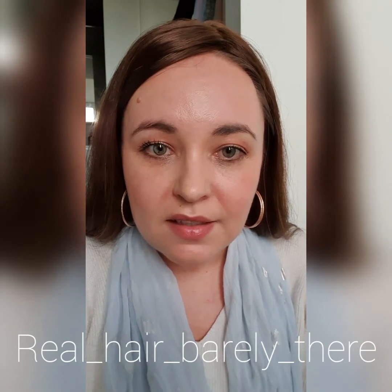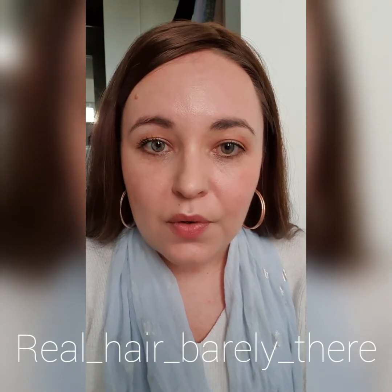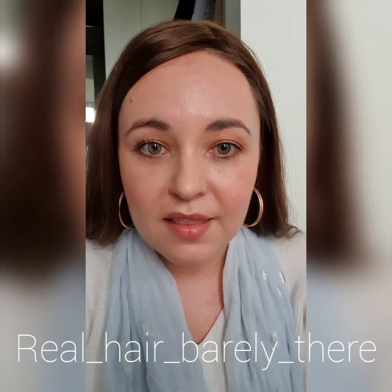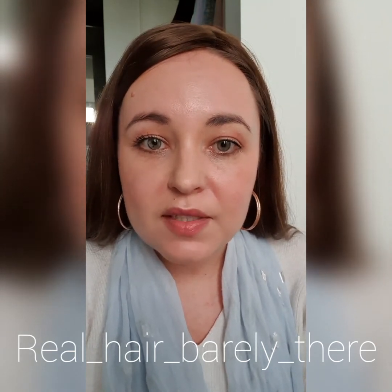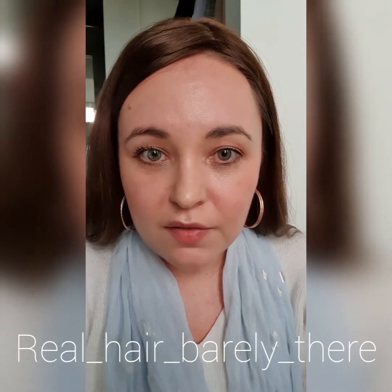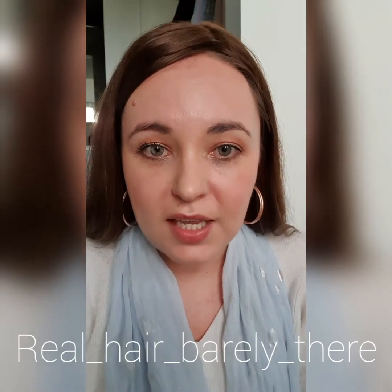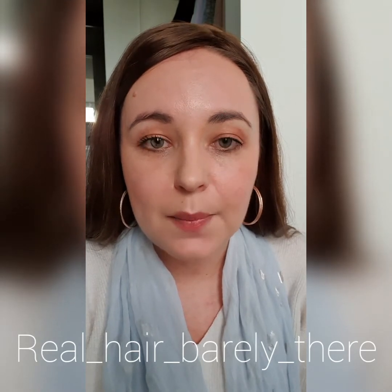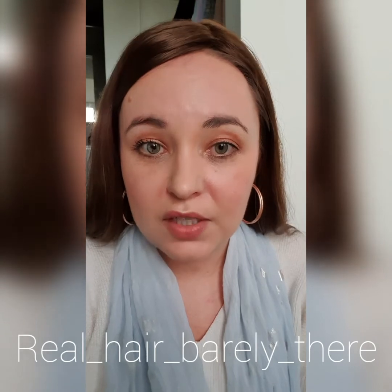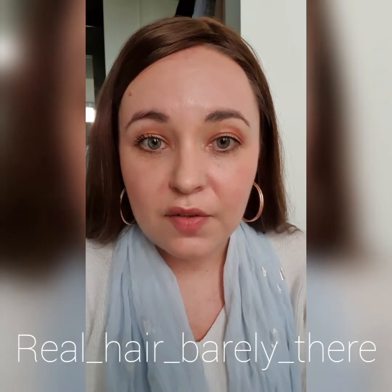And the more hair that I have, the bigger the cap. So if you have a small cap that's only perhaps a 5 by 5, then you won't have as much hair. Whereas if you have a cap that's 10 by 10, which is very large, you'll have a lot of hair on it.